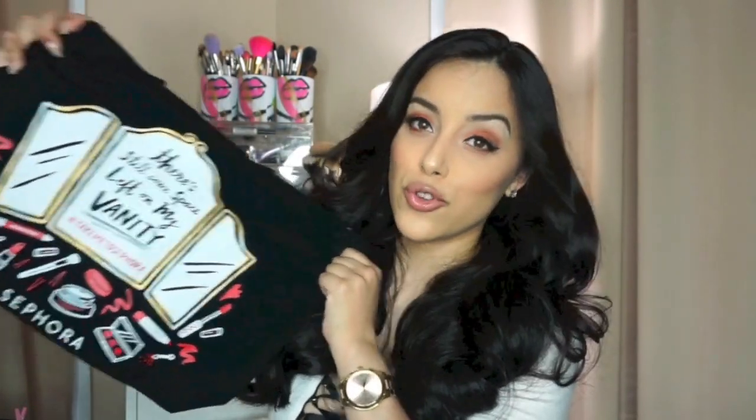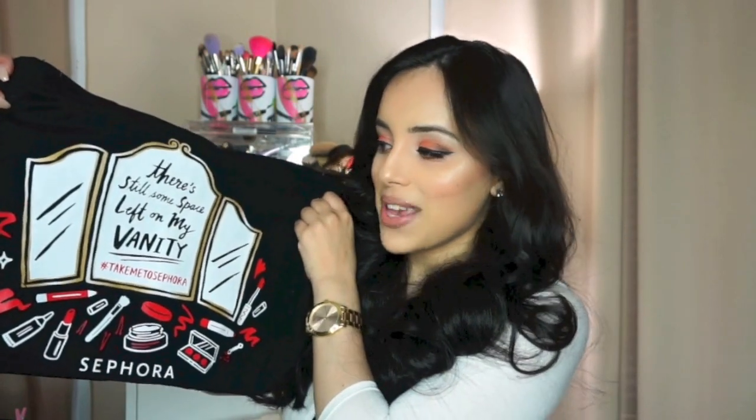And then also, if you went in store, you got this super cute little tote when you bought something during the sale, and it says there's still some space left on my vanity, hashtag take me to Sephora, which is the cutest little thing ever. And it's a really nice size little tote. I don't know what I'll ever use it for, but it was really cute, and I'm happy that I got that.